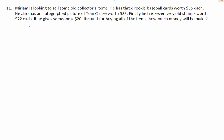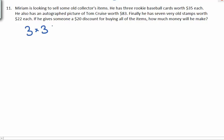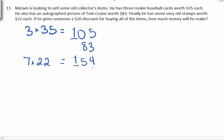Well, first, let's see how much everything is worth. 3 cards worth $35 apiece gives us $105. He also has an $83 photograph, and then 7 stamps worth $22 each, which gives a total of $154. Adding this up gives the worth of everything that he has, which is $342. Since he gave a $20 discount, we'll subtract out 20, which means he makes $322.